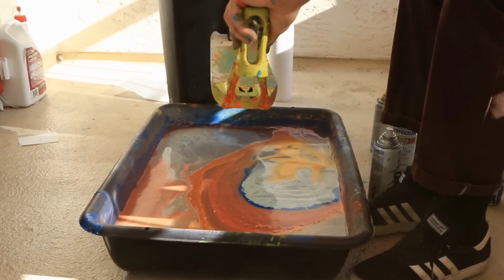What are you thinking about this so far? I think the orange and the red looks good. And I think you can also see in the water that the better quality paint just flows better and looks better, you know? So let's do this.